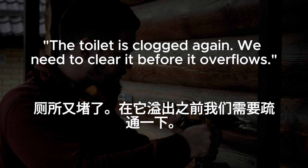The toilet is clogged again. We need to clear it before it overflows.